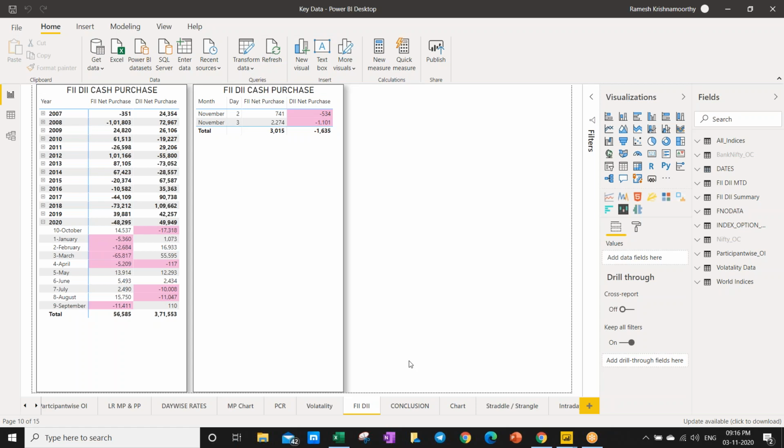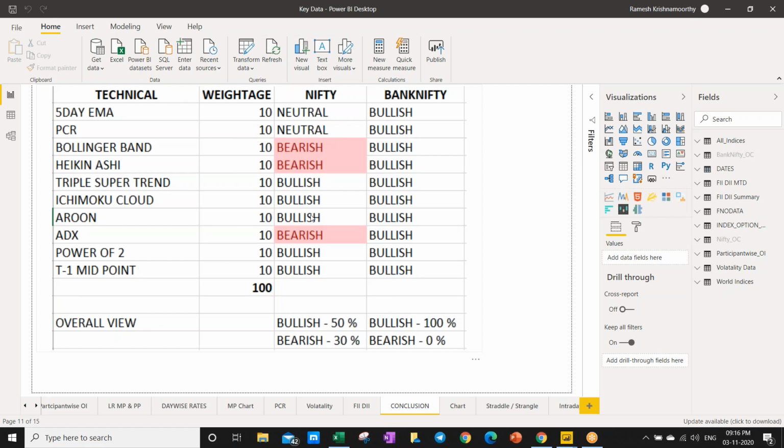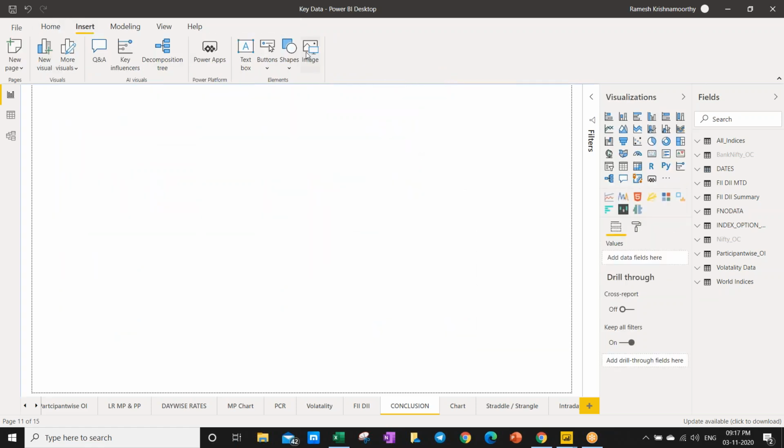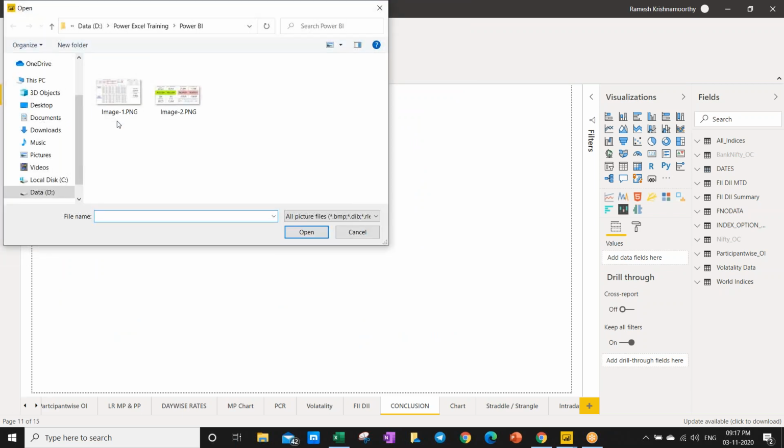FII became very bullish. And coming to, okay, I think I have to just update actually. Let me just update here. I had already made it actually.